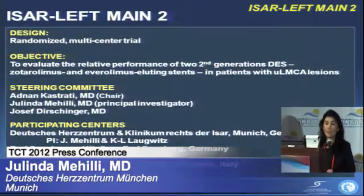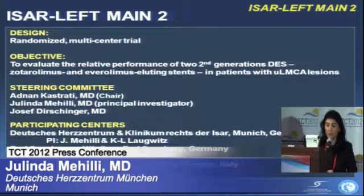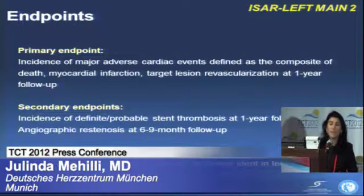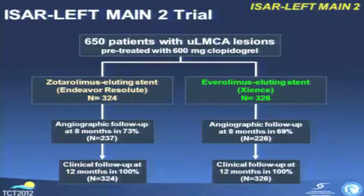That's why we designed the ISAR-LEFT MAIN 2 trial, a 4-center trial with 3 centers in Germany and 1 in Italy. The aim was to compare the Endeavor Resolute stent with the Xience stent in patients with unprotected left main coronary artery lesions. The study was powered for the clinical primary endpoint, major adverse cardiac events, a composite of all-cause death, myocardial infarction, and target lesion revascularization at 1 year. Secondary endpoints were the safety endpoint, definite and probable stent thrombosis at 1 year, and the efficacy endpoint, angiographic restenosis at 9-month follow-up angiography. We hypothesized that the Endeavor Resolute stent is non-inferior to the Xience stent regarding the primary endpoint.